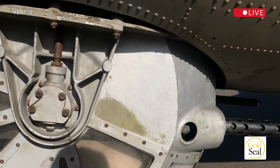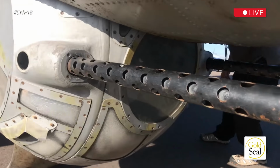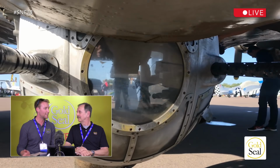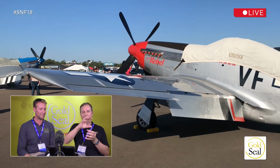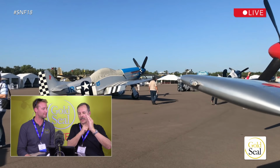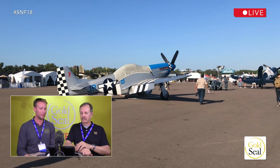He can't climb through the center, can he? That's right. You get in, and when you're in, that's where you're going to be until the plane lands, because they have to rotate the turret back over so that the hatch opens up on the inside. That is not for the claustrophobic.